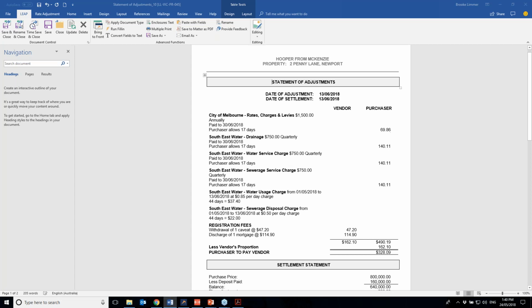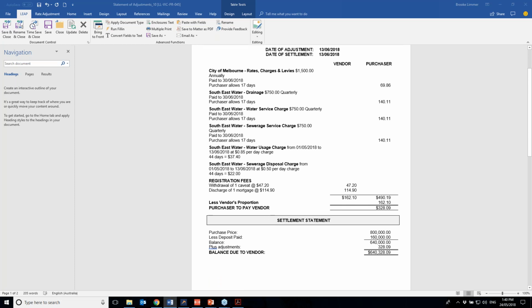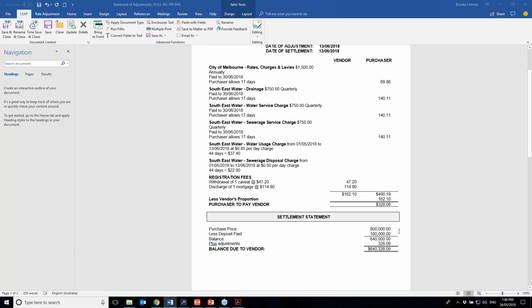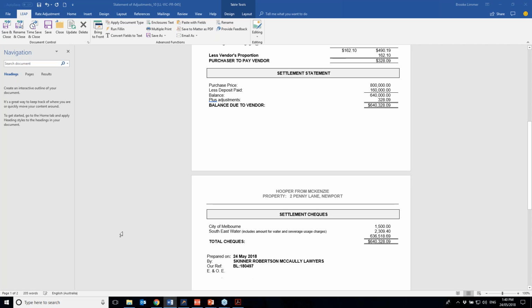You've got your registration fees there based on what I entered, one mortgage and one caveat. And purchase price, all of that information was entered from LEAP, as we pointed out, and then the balance due to vendor. These settlement checks, so we've got City of Melbourne and Southeast Water, as it was described in the adjustments, and you can see the balance of the settlement checks is actually blank. You would usually get that from the vendor's solicitor. You get instructions as to how that is to be paid.